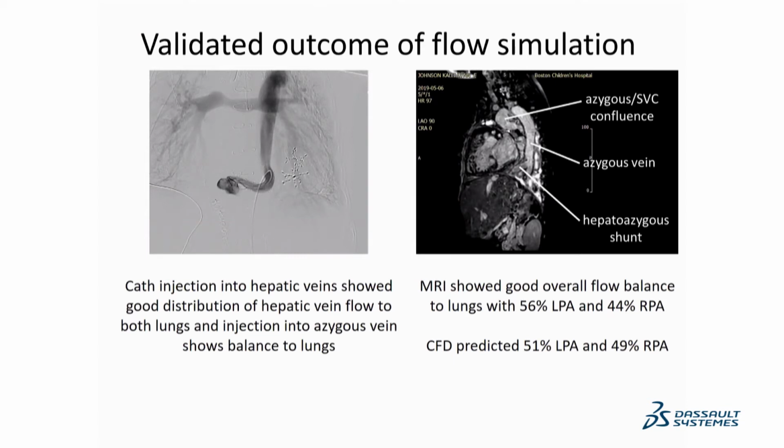This patient's operation went very well, and she made a terrific recovery. She has recovered function of the left lung now to the point her saturations are in the low 90s with no oxygen support. Here are images from a post-catheterization procedure and MRI, which show good flow from the liver to both lungs and very good congruence between the predicted lung flow by computational fluid dynamics and the measured lung flow by MRI.